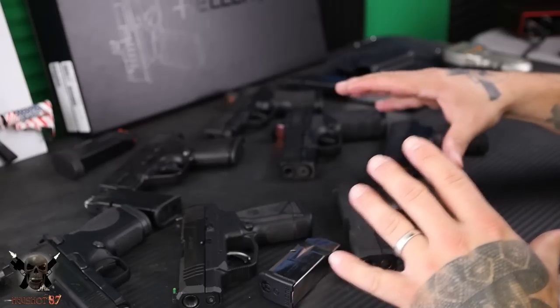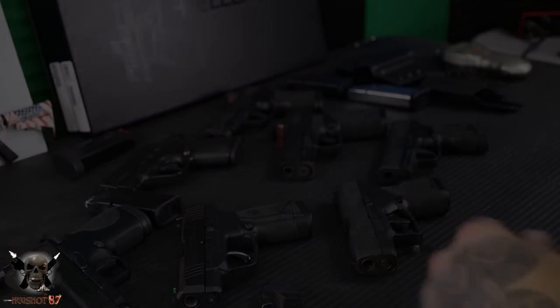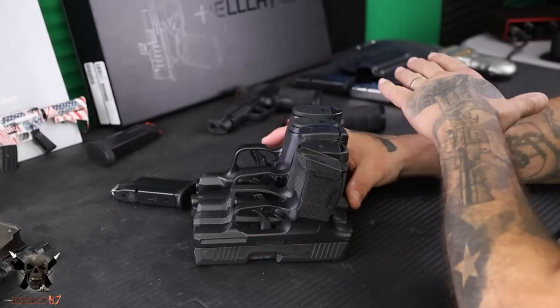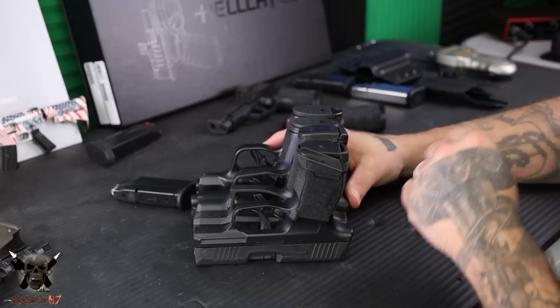Now let's compare the guns to each other so you get an idea of what they look like as opposed to just getting the specs on the screen here. Okay, so I've got the guns that don't have optics on them on the table. I can't really put those down because they're just going to stick way up and it's not going to really be fair, but I'll show those in a different way.